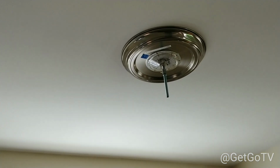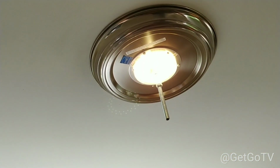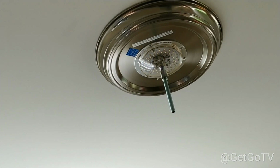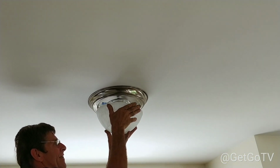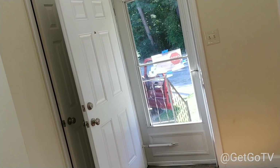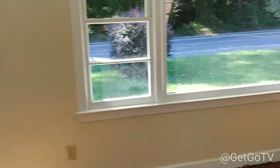This is gonna be a demonstration of this new LED light. Well, look at that. It works. Now all I have to do is put the globe on it, and that will be done. I'll go in here and work on this front porch a little bit, and then we'll walk around and go over what we did today, and we're gonna end this day.